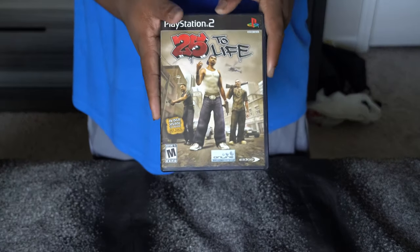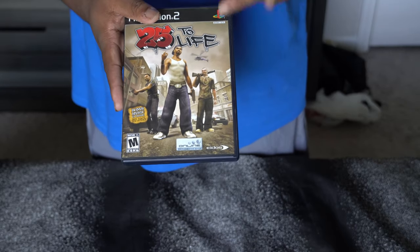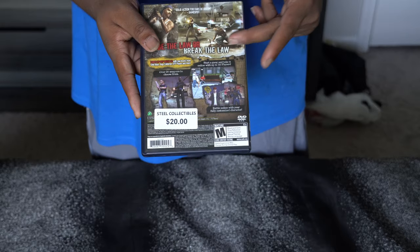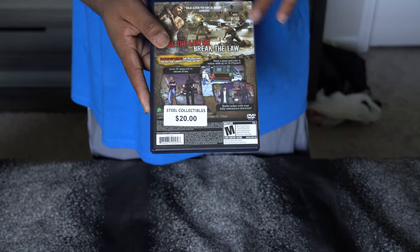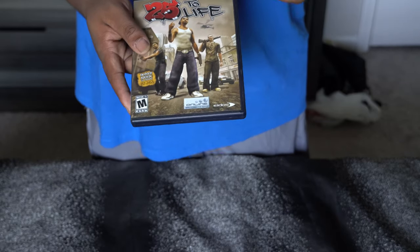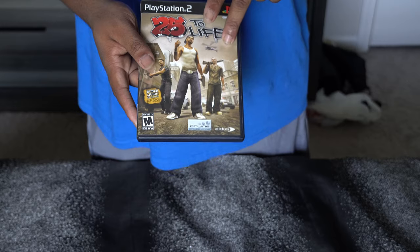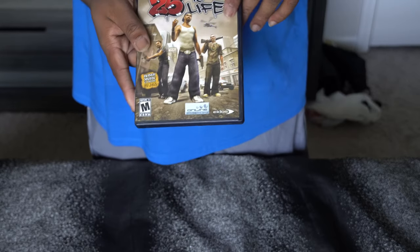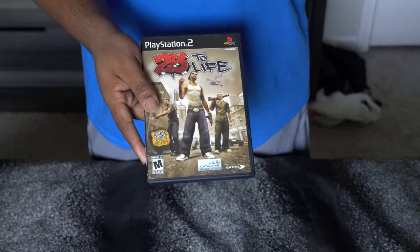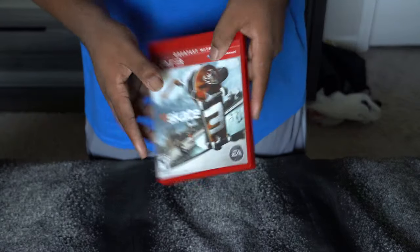25 to Life. I remember in elementary school, my friends were talking about this game crazy. I never played this game and I don't really know too much of it, so when I saw this, I was like, let me see what all the big hype is. I want to say my friend said this was San Andreas before San Andreas came out, I think. But like I said, I don't know too much about this game, so I want to just scoop it up for research purposes.